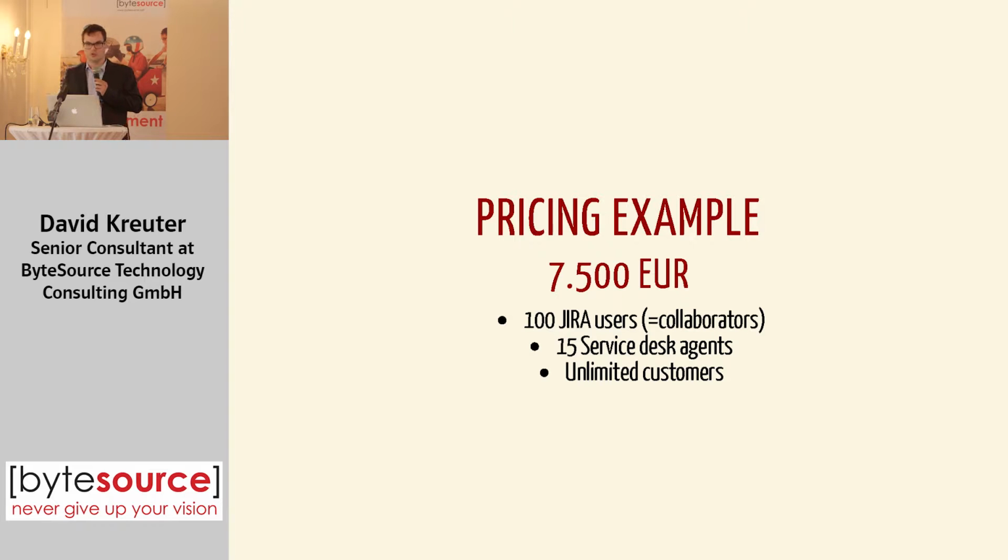Users are collaborators, which can help you to solve the issue as an agent. 15 Service Desk agents, and a very important point, unlimited customers. So you don't burn any user license for customers, so they are unlimited. They can sign up on their own and use Service Desk by raising their requests.